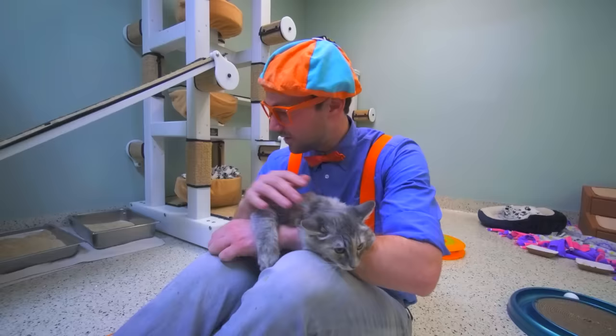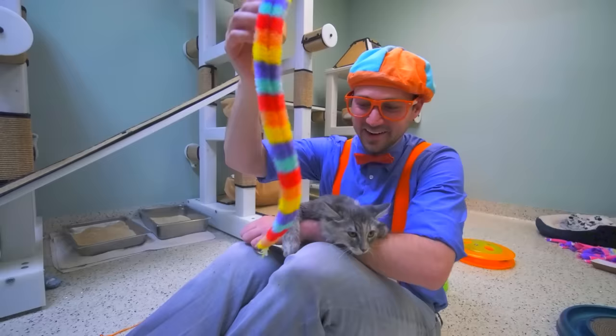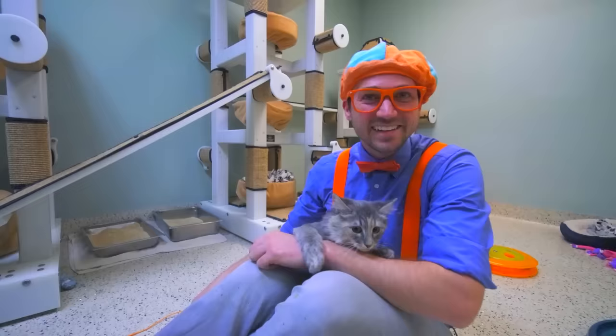Yeah, and look at this. Whoa, this is a cat toy. Hey kitty, hey kitty. I don't think it wants to play right now, but cats love to play. And it's really important to play with your pets. Like this. Kitty, kitty, kitty. That's funny. Oh!